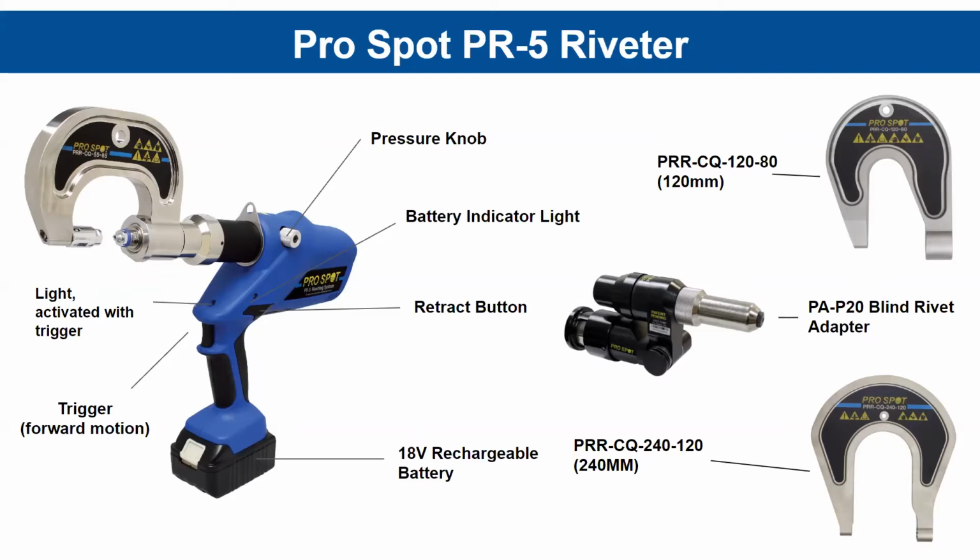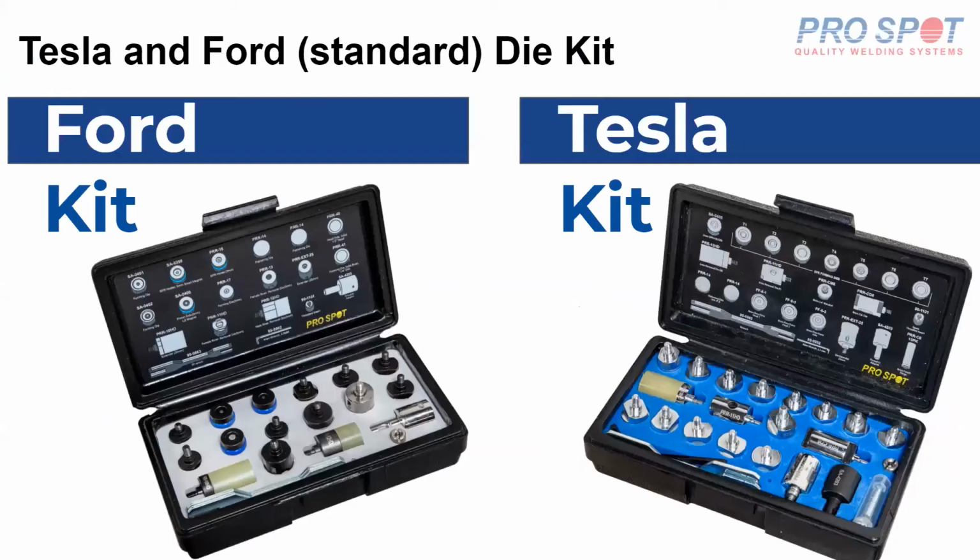So if you have a battery go bad, you can contact us and we can replace that battery for you. You can see there on the right, we have a couple of our optional accessories. The PRR-120, which is the 120 millimeter deeper reach arm. And then our biggest arm, which is the PRR-240 or 240 millimeter arm. And then finally, the blind rivet adapter, which is the PA-P20 blind rivet adapter. And we're going to talk about that a little bit more as we move forward as well.